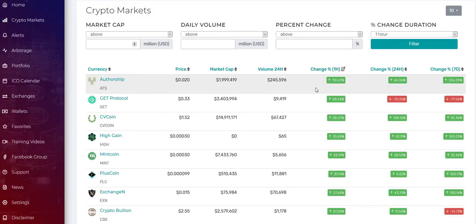Look at how quick things change. Here's one that just popped up, authorship. It's up 110.67% in the last hour. It's a 2-cent coin. You can buy this coin for 2 cents.